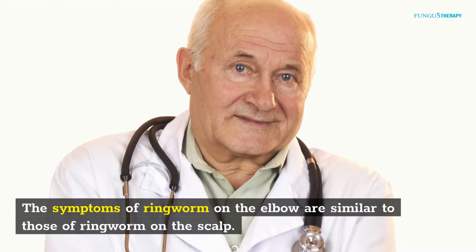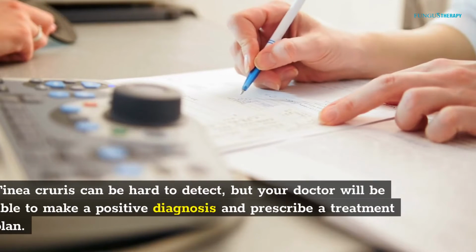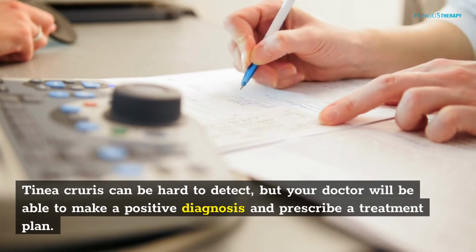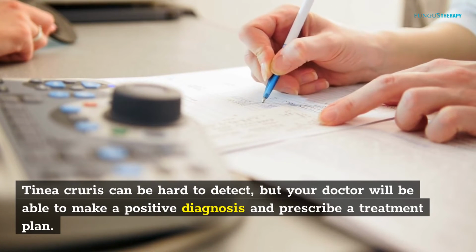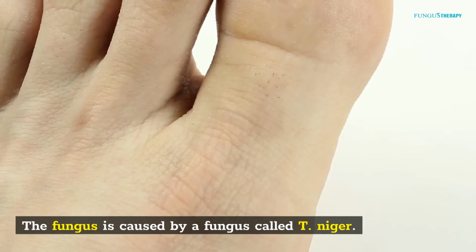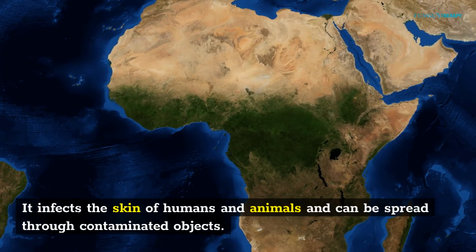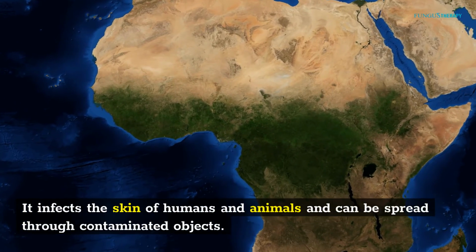The symptoms of ringworm on the elbow are similar to those of ringworm on the scalp. Tinea cruris can be hard to detect, but your doctor will be able to make a positive diagnosis and prescribe a treatment plan. The fungus is caused by a fungus called T. niger. It infects the skin of humans and animals and can be spread through contaminated objects.